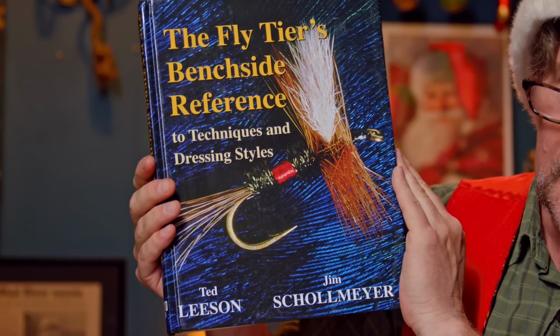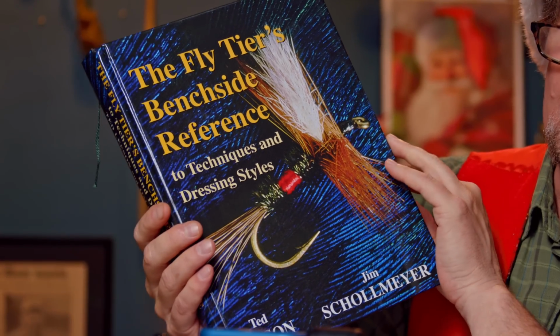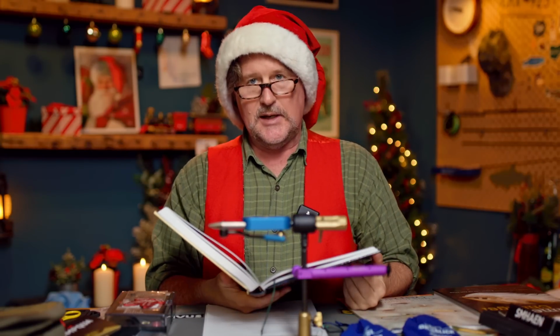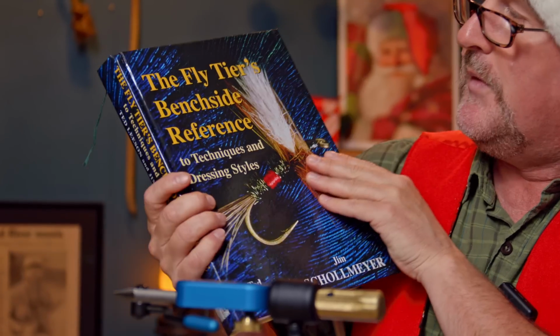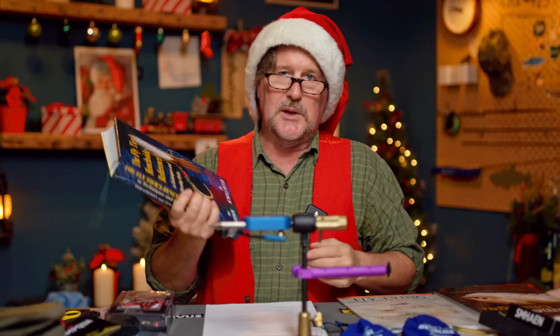And then, of course, we've talked about this one before, the ultimate fly tying book, the Fly Tyer's Benchside Reference. This is the ultimate book on fly tying techniques. If you want to know how to do something, you can look it up, and it's in here step by step with color photographs. It's an expensive book. They might not buy it for themselves, so it would make a great gift item. There you go, the Fly Tyer's Benchside Reference, the ultimate fly tying book.